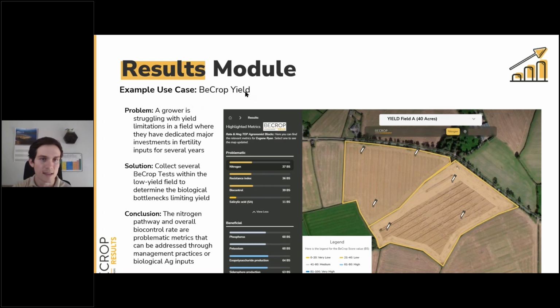So in this case, this is a BeCrop yield project, and the problem is that a grower is struggling with yield limitations in a field where they have dedicated major investments in their fertility input program for several years.